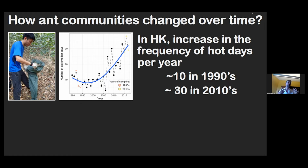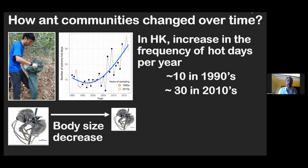So clearly that means that the organisms, animals and plants that live there are experiencing much warmer temperatures more frequently. And we were curious to see if there is an impact on that, on ants in particular. And what we did find is that yes, there was one. And this effect was for body size to decrease. So the ants in the 1990s used to be bigger than the ants in the 2010s. And that seems to be directly related to temperature. We tested other variables, but it was mainly temperature.